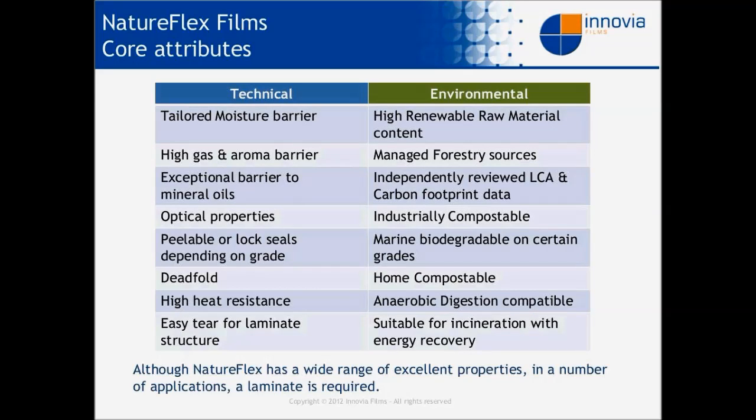Because NatureFlex films are essentially transparent paper, they've got very good deadfold properties similar to paper, and they've also got very high heat resistance and good anti-static properties as well. And they're also easy to tear open if, for example, in a sort of laminate structure. So in terms of environmental benefits, they've got a high renewable raw material content. We use managed forestry sources. We've looked at our life cycle assessment, which is independently reviewed, and carbon footprint data is available. And the films have been certified for a number of end-of-life options.